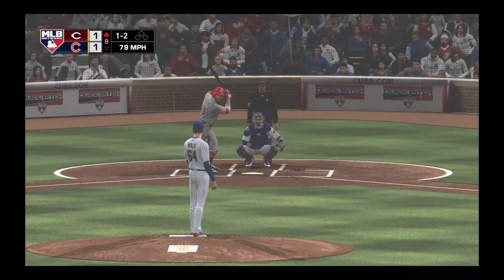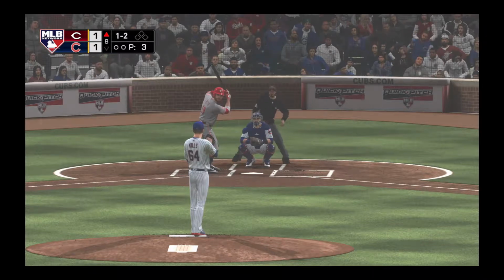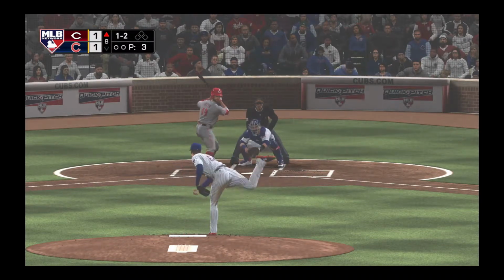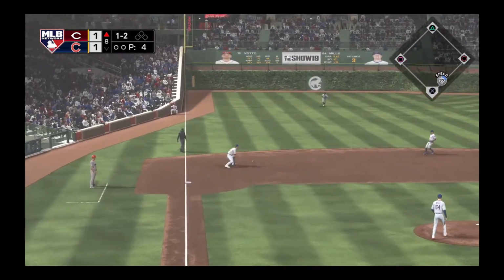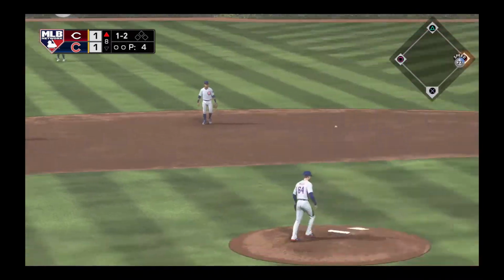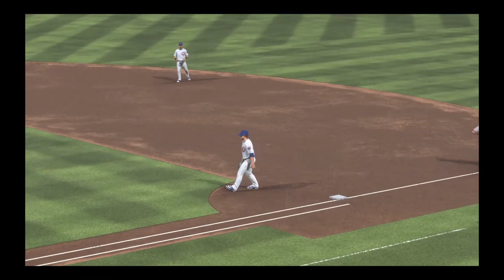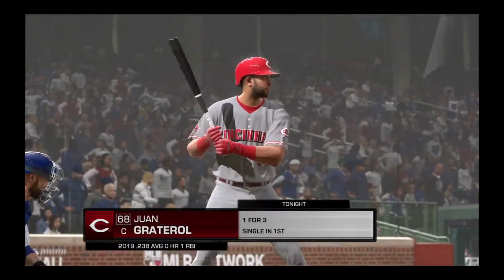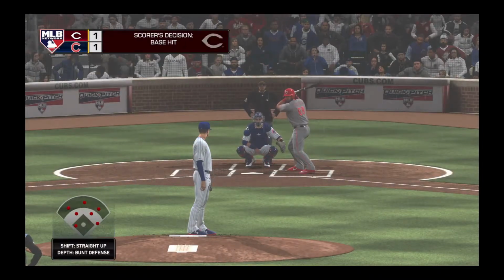Swing and a miss as he pulled the string on him. 1-2. Oh, and he can't reel it in out there. And the recovery won't be in time as he'll beat the throw to first. At the plate, Juan Gratterol. He was a ground-out victim last time up.